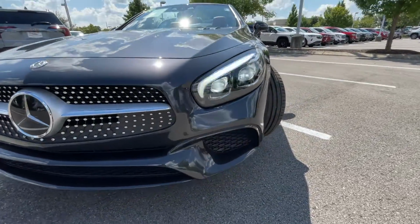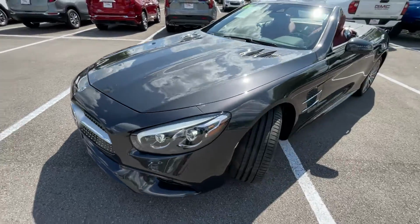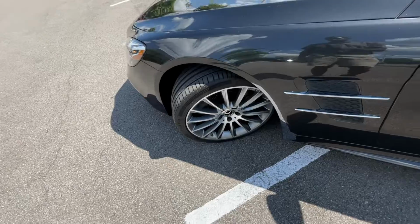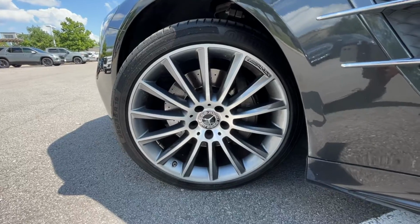And again, this one is in such great shape. Not seeing too much road rash on the front. A few nicks and scratches there, but they've been touched up. You really can't tell unless you're looking for them. Then we have these beautiful 19-inch alloy wheels. Just a great look there.